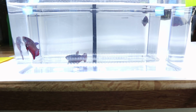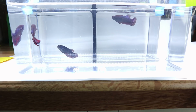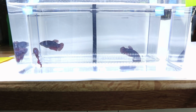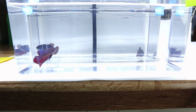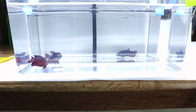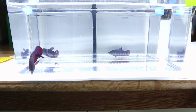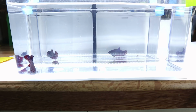I'm trying to get this guy to flare, but he gets too distracted with his own reflection at the bottom, so I've put him next to two girls, two of his sisters, in hopes that at least one of them will get him excited enough to flare. It seems to be kind of working. It's a pretty boy, though. Yep, nope, he's gonna flare at his own reflection. Yep, just gonna ignore the girls and have a battle with himself.